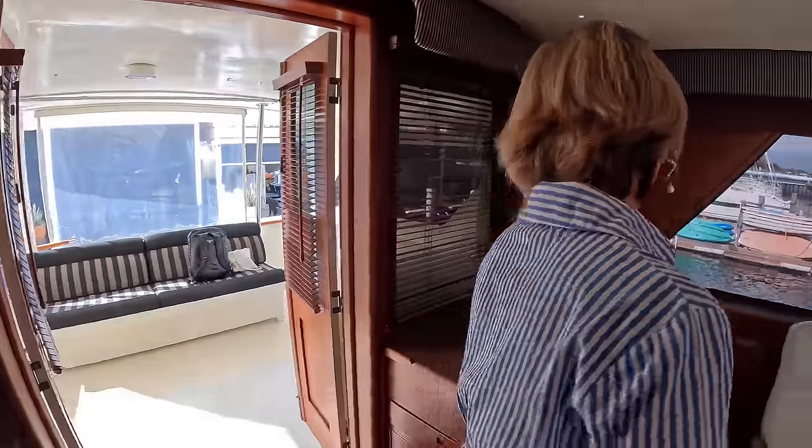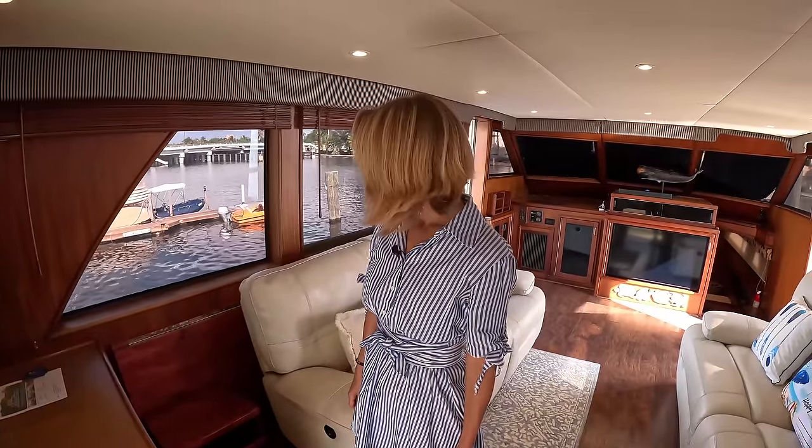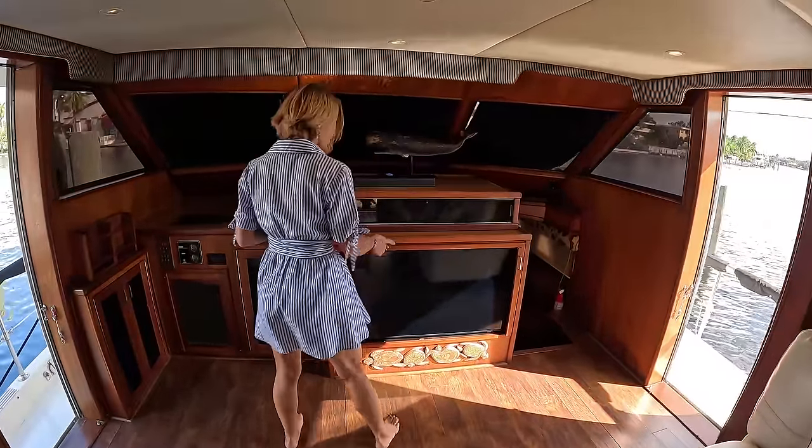But what is this thing? Little stool to sit on. Oh, you think? Or like a side table. So you're basically saying it's like a little work desk. Yes. You put those legs up and you could sit here. Okay, so as we're moving forward, there's a TV here.